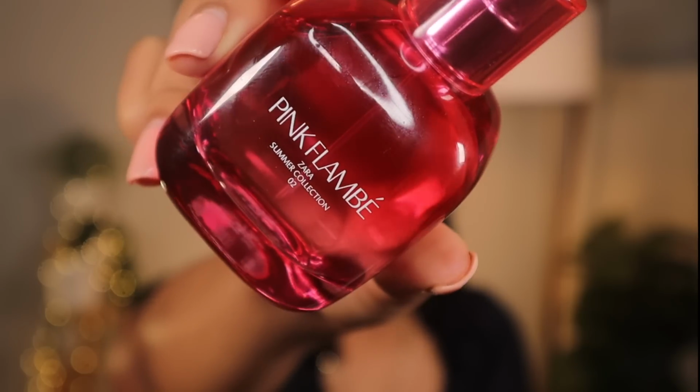So next we have a fragrance from Zara. I really wanted to like this scent. This is Pink Flambe. I think that's how you say it. The reason why I'm getting rid of this is because one, it's just pointless. It's redundant. I have a lot of fruity florals in my collection and this doesn't really stand out as a standout scent. So I'm just like, you know what? Let me just sell it, give it to someone who's gonna appreciate it more.